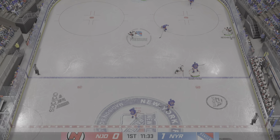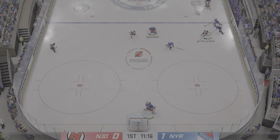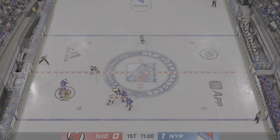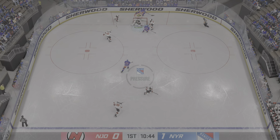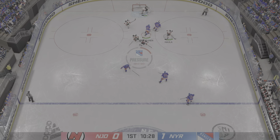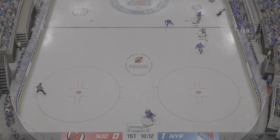Grabs it in his own end. Picked up along the boards by Puljujarvi. New York's got control of it now from their own end. Miller's going to play it against the half wall. Lets one go. Stopped by the goaltender, getting a piece of that one. Every coach is going to tell you, get in front of the goaltender and take away their eyes. It's the goaltender's job to find the puck. He finds it and makes the save.